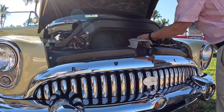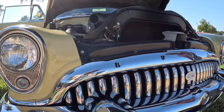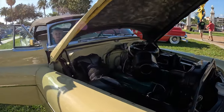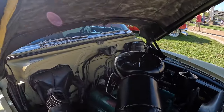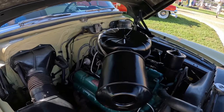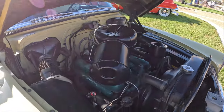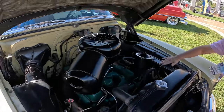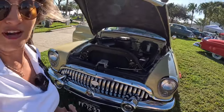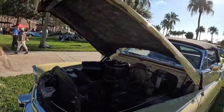Oh, goodness. Look at this. The first V8. Yes. First 12-volt battery. Wow. And look at the way that battery was. Where is this battery? I'm just trying to... This is the battery. It's on this side.